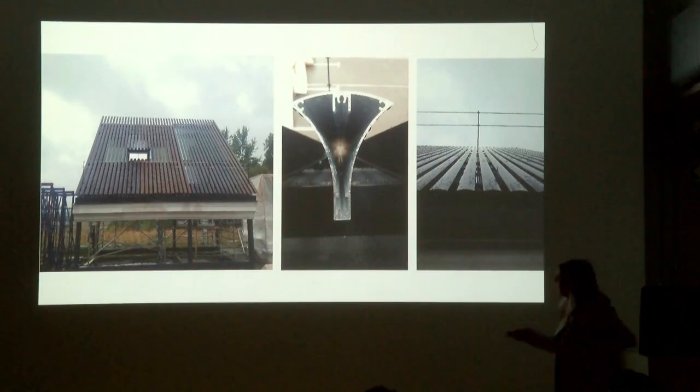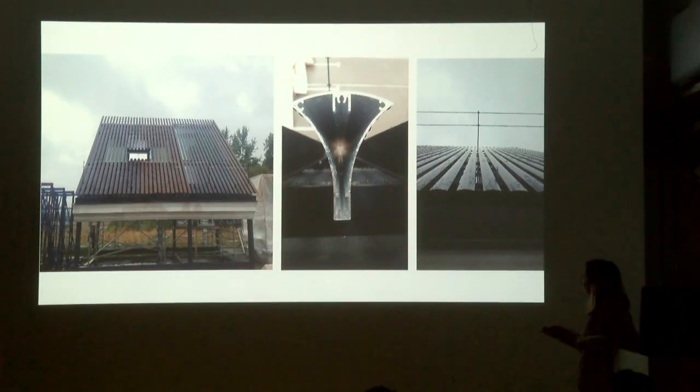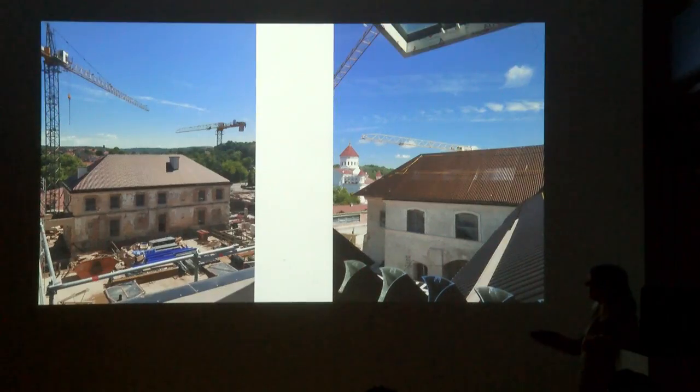But it took about 3 years to convince them. It was quite a difficult process. They were quite conservative about it. And you can see here, I love this image of the building crumbling with this brand new hat.